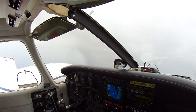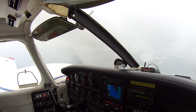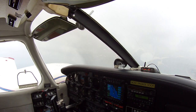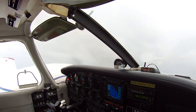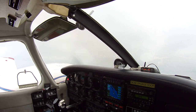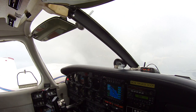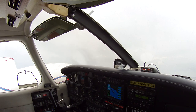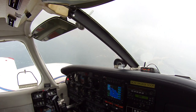See how mushy? Look at the flight controls. See how the aircraft is behaving? There's a stall horn already. That's getting too slow, but this is definitely slow flight right there. We can do turns, depending on what the examiner calls for. He says, give me a shallow turn to the right, shallow turn to the left, whatever it takes to maneuver the aircraft during slow flight. But you can hear the stall horn. We are going slow. You can also do a descent in slow flight.